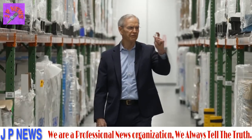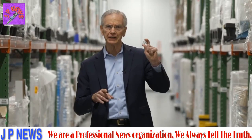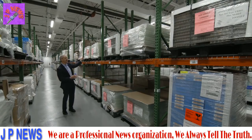A single dose of vaccine is very small, but to give you some idea of what it takes to produce hundreds of millions of these, take a look at this. One aisle in one warehouse of one company. And it's vials, vials, vials all the way down.